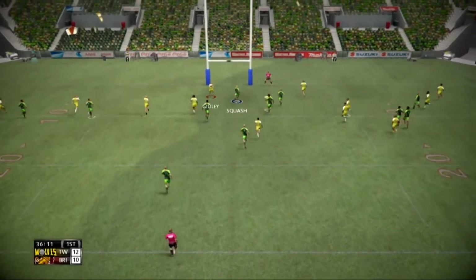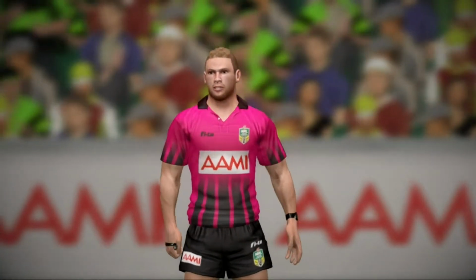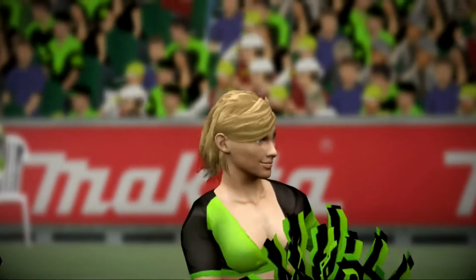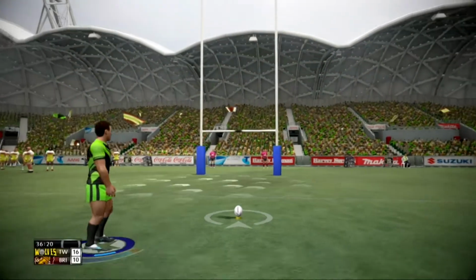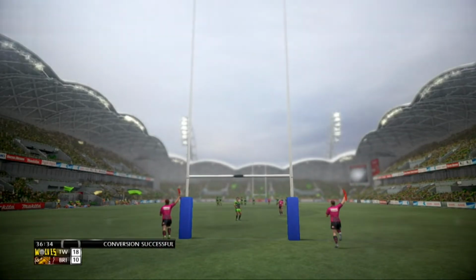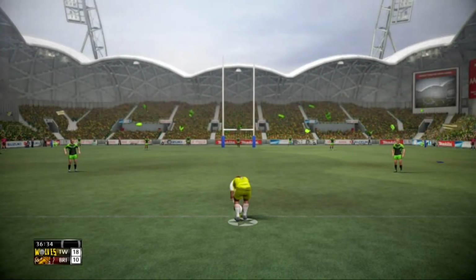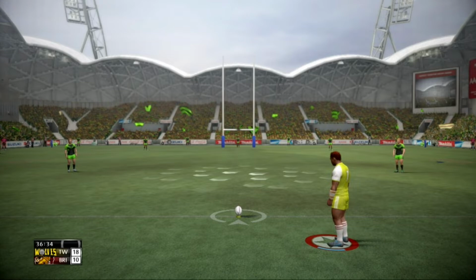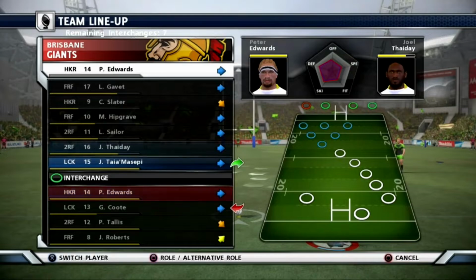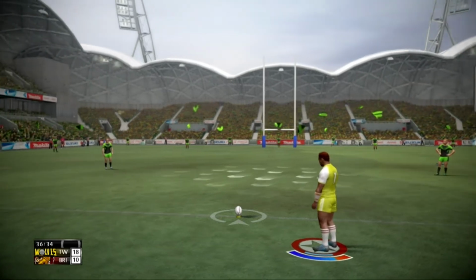Skosana. He has got some speed. That's a popular try right there. And thoroughly deserved. He's worked tirelessly out there today. Well, he's already got one four-pointer. Now he's got a pair. That's all straightforward there, that goal. Wolves lead 18-10 here.